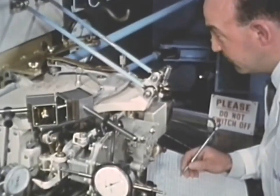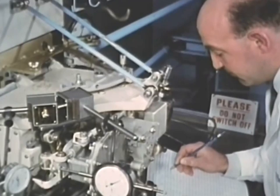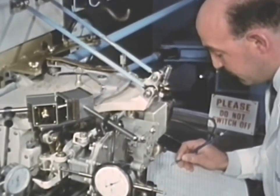And here at Hobson Limited in England, we're designing a system that applies hydraulic back pressure to the flight controls. This is so your pilot can get the feel that he's flying an aircraft and not a warehouse.